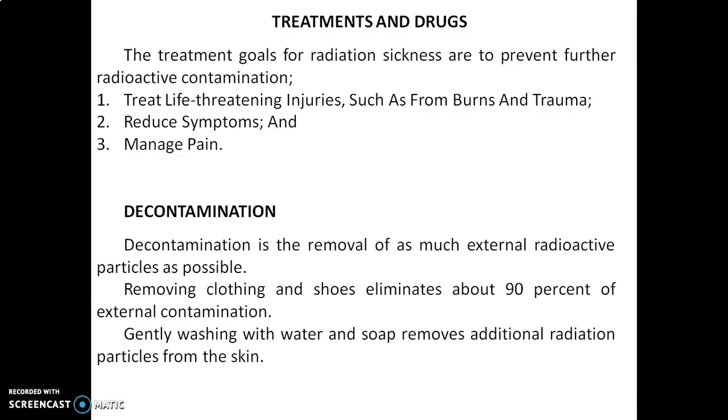Decontamination may sometimes save the life also. Decontamination is the removal of as much external radioactive particle as possible to protect the body from further contamination. This can be achieved by removing clothes and shoes, which eliminates about 90% of the external contamination, because they will act as a source for exposure. Gently washing with water and soap removes additional radiation particles which are present on the skin, thereby preventing further contamination.